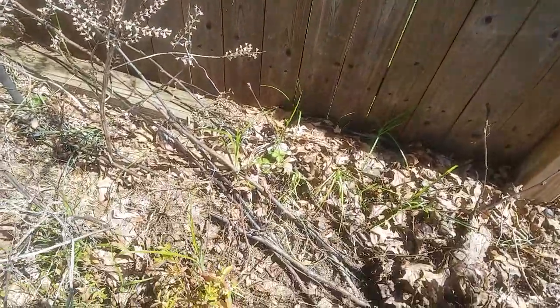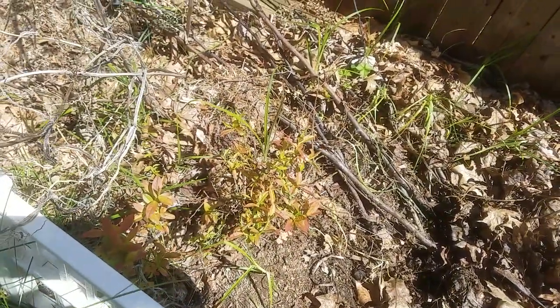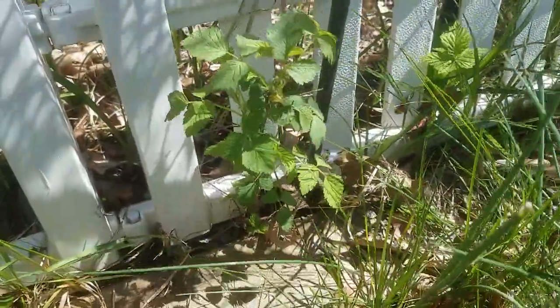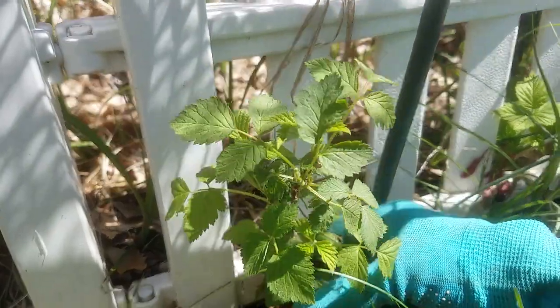All right, further along, I showed you the blueberry bush last week. It hasn't changed much this week, but it's there. We have a raspberry plant that actually is not where it belongs, but I'm going to show it to you. You can see it's getting pretty big.